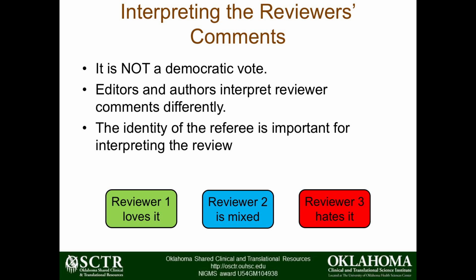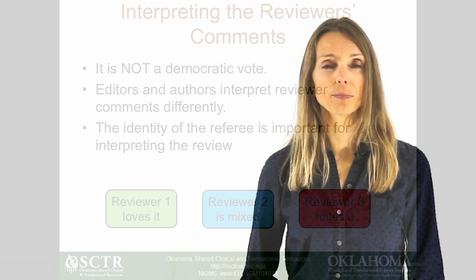Also, editors and authors interpret the reviews differently. What might seem like a glowing review to an author might be considered only weakly supportive by the editor. The editor also considers the identity of the reviewer. Was the reviewer selected for conceptual or technical expertise? What is the reviewer's perspective? Even with all of this information, these decisions can be very difficult. When this happens, the editor may discuss your manuscript further with the reviewers or with other editors.